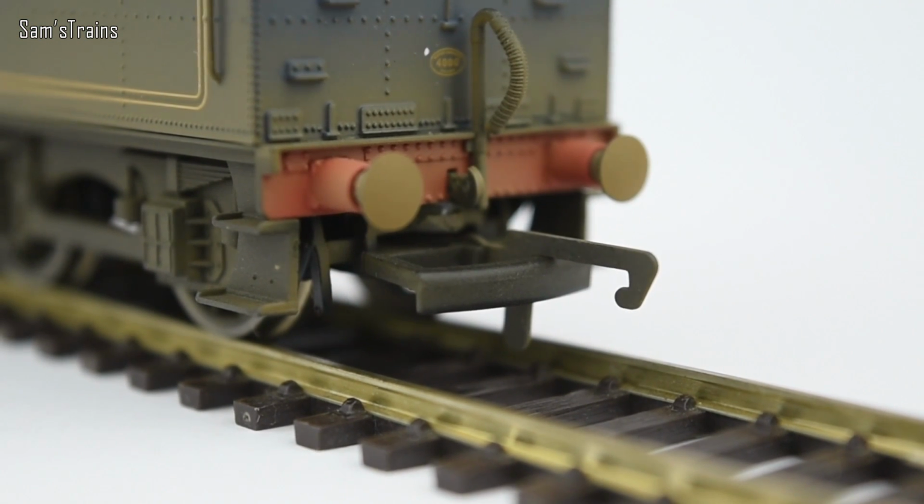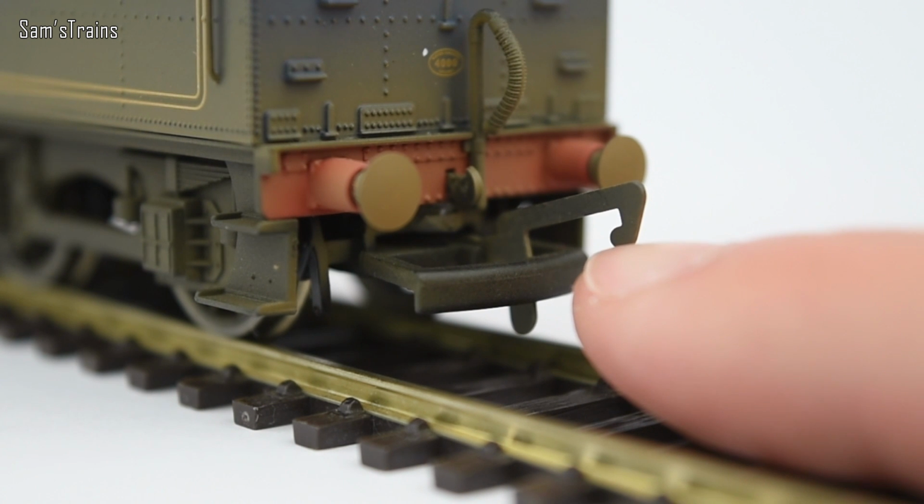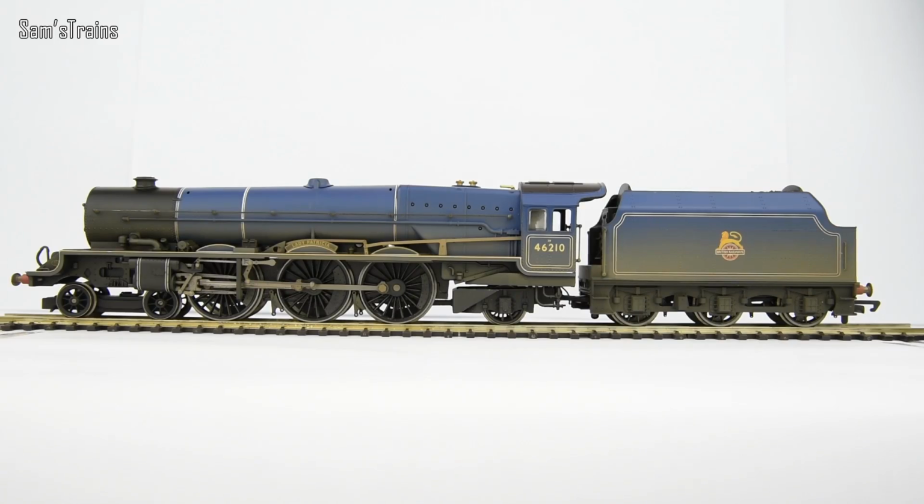It's worth talking about the couplings on these because, as you can see, they're not NEM, they are the screw-on type. Again, NEM would come into fashion shortly after this model was released, but sadly there wasn't anything to be done for this. So yeah, dated in some areas, but still beautiful overall, but I think it's all going to come down once again to how well she performs. So let's get her down onto the track and we'll take a look.